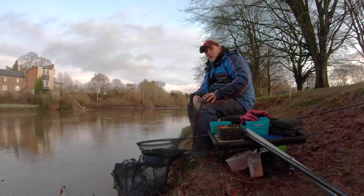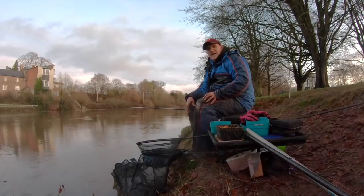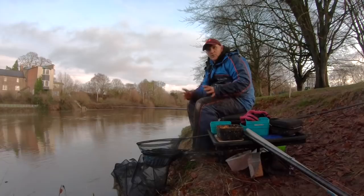Unfortunately at the moment the conditions keep dictating that we're fishing high water, but as soon as this river drops off, we've got pike fishing, we've got salmon fishing, we've got all kinds of other coarse fishing to do. So looking forward to that.